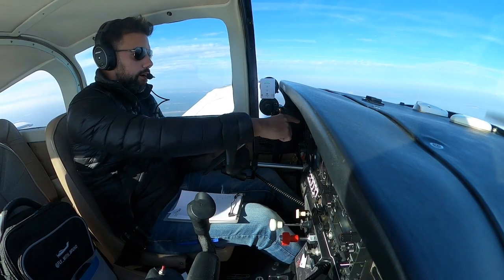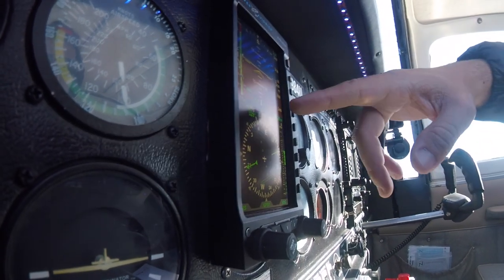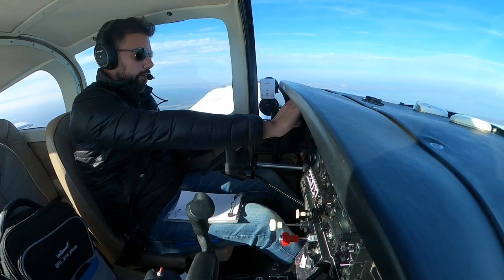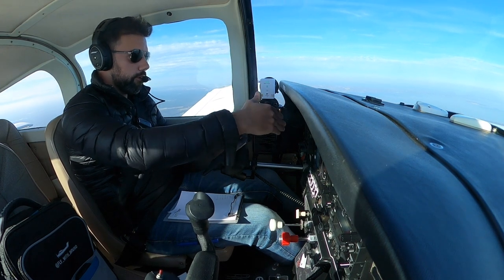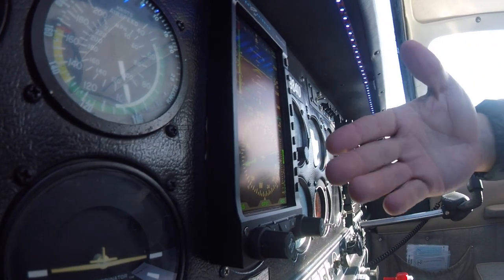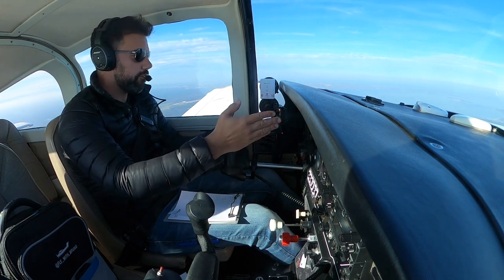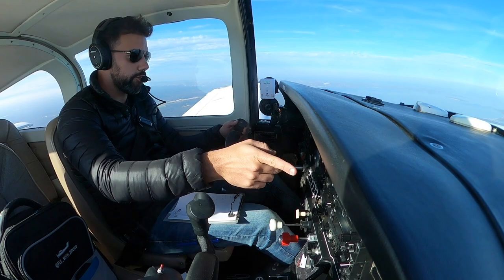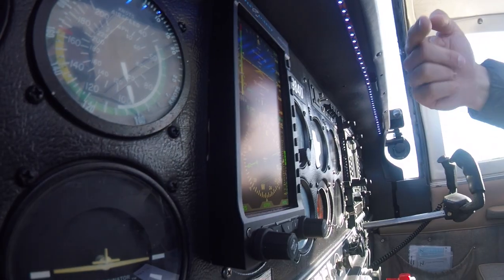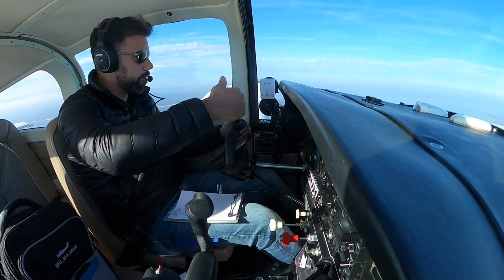For instrument approaches, other information will come here, such as the localizer and the glide slope information. So you really look at this part of the panel only, and you can still shoot an instrument approach in IMC and have all the information you need in front of you, all the way down to the minimums. Now, the heading indicator here, this is an HSI actually, and it's slaved to the GPS. And the nice thing about this is, whenever you're flying a flight plan that you've plotted on the GPS, the HSI will automatically reset its course to the next waypoint, meaning you don't need to be fumbling with the course indicator or resetting the course every time you go from waypoint to waypoint.